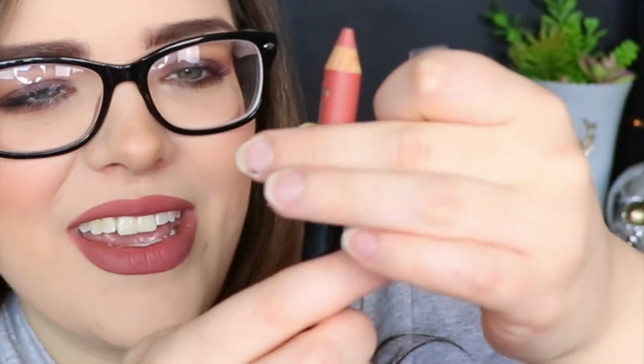This is something from Buxom. This is a Plumpline lip liner. This is actually kind of interesting, something a little bit new for Sephora Play, and it seems to be a halfway decent size. Oh, I was so confused. I was like, what's this contraption on the end? But you get a little brush.